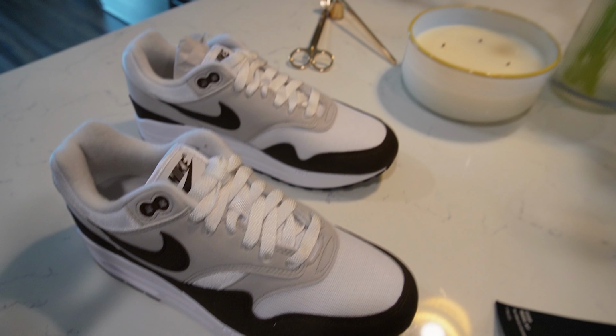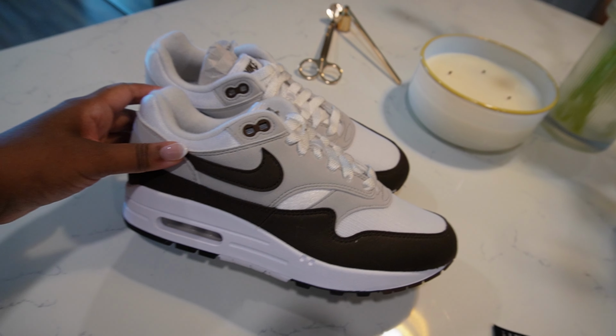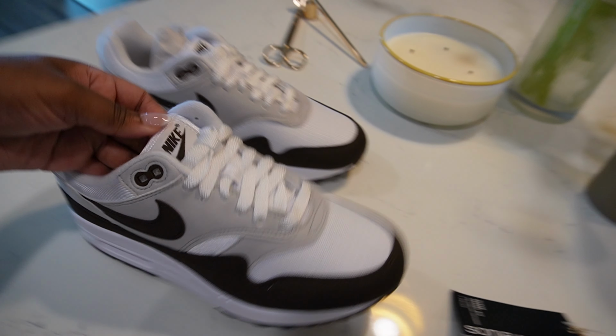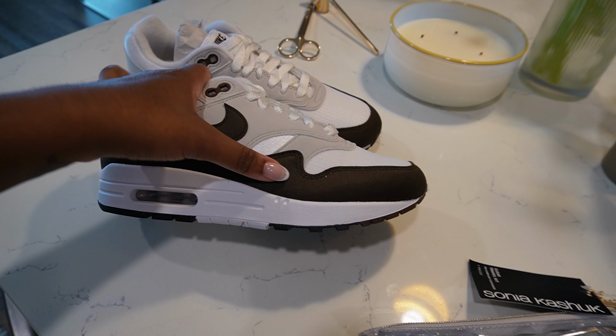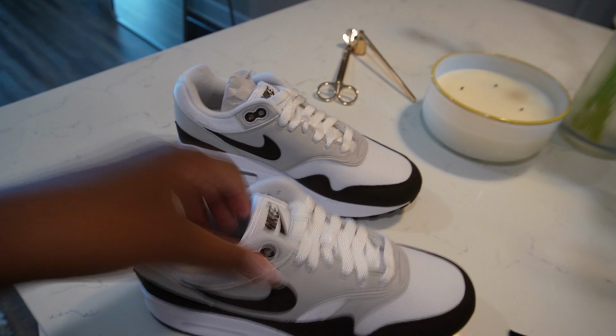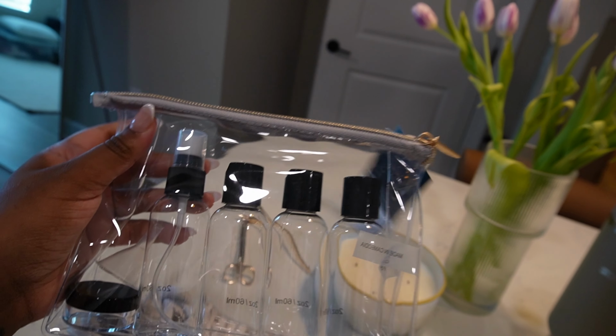So I just ended up having to run into the store and get my shoes for myself, but I really like them, y'all. I know I got them on the counter, but I haven't worn them, so whatever. But I will definitely clean it anyway. They are just a pair of Airmax, and this is brown here, and this is like a gray color, so I'm feeling them. So yeah, picked these up from Target to travel with, y'all.